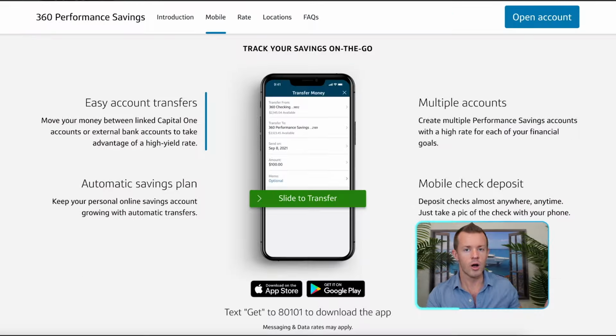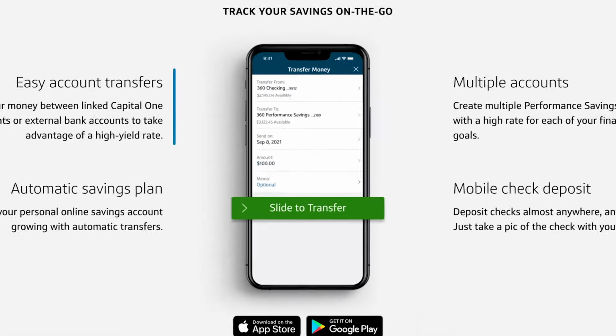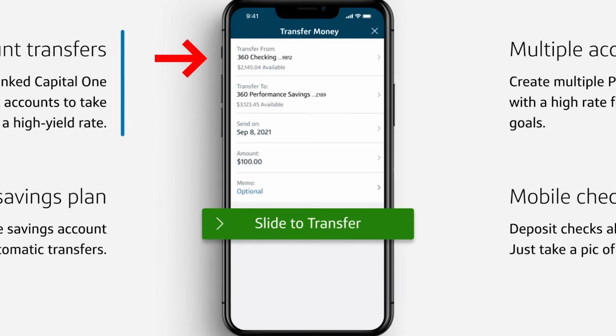Their mobile app is also fantastic. I use it constantly. It's very simply laid out. You can even see here where it says transfer from, transfer to, the date, the amount, an optional note that you can write yourself to remember what the transaction was for, and then a nice slide to transfer feature to confirm when everything is set.